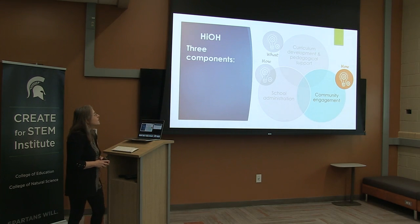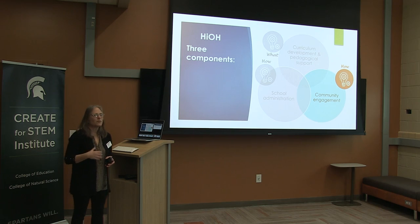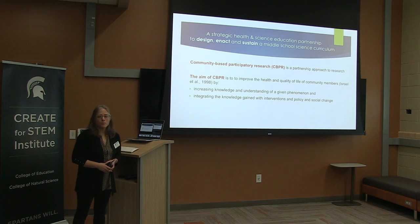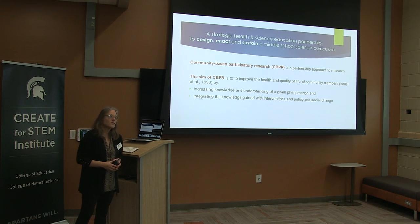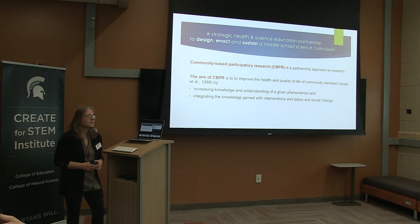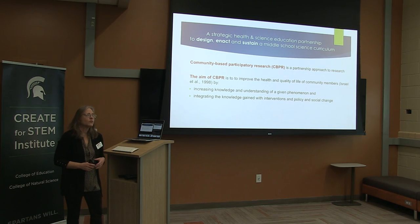Okay, so the third component then is the community engagement. As Idit referenced several times, we would come back to and talk about how the community was engaged throughout this process and what importance that had. We took an approach from public health, given that my background's in public health and community-based participatory research is what I've spent a lot of time working on. We used a community-based participatory research approach to engaging our community partners and our school partners in this collaboration, in developing the curriculum and enacting it. And a CBPR approach is an approach where you equitably involve all of your partners in the research process.